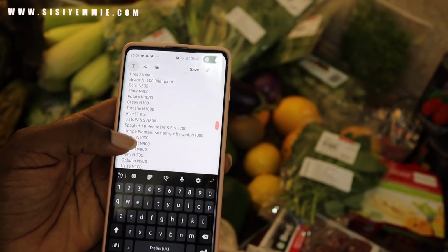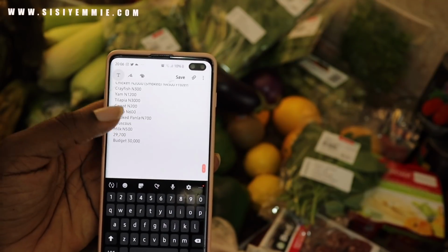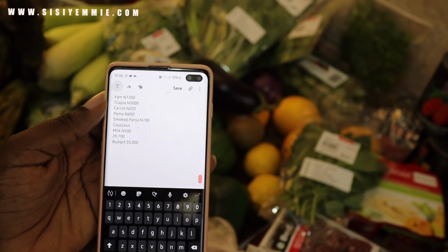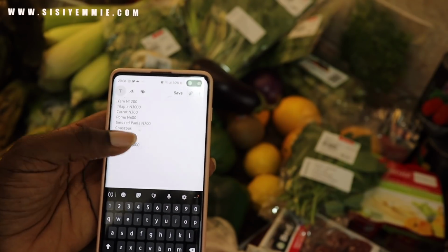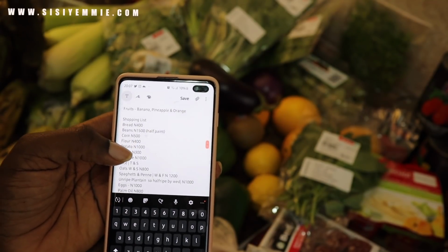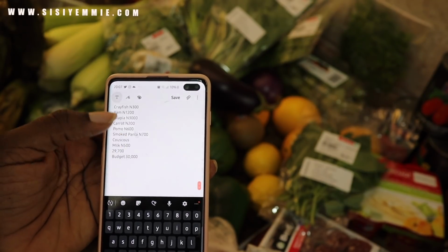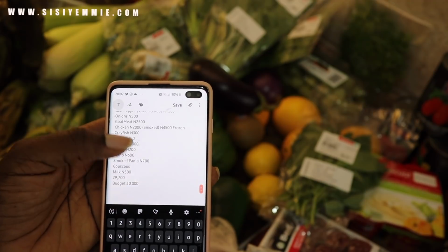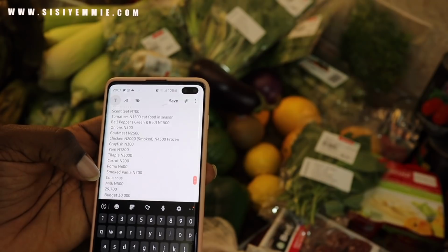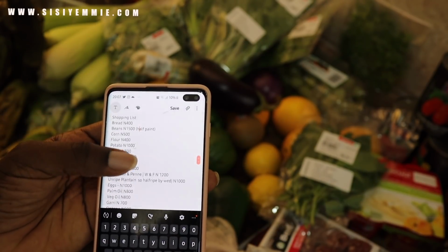So this was my shopping list. I did not follow my shopping list and my budget was 30k, but I do believe I have spent over 30k today, and that's just because of food styling. If I wasn't food styling, I probably wouldn't spend as much as 30k. But I still have things to buy. I wanted to buy smoked banla, I wanted to buy kpomo, and I wanted to buy tilapia. Those ones I will still buy.